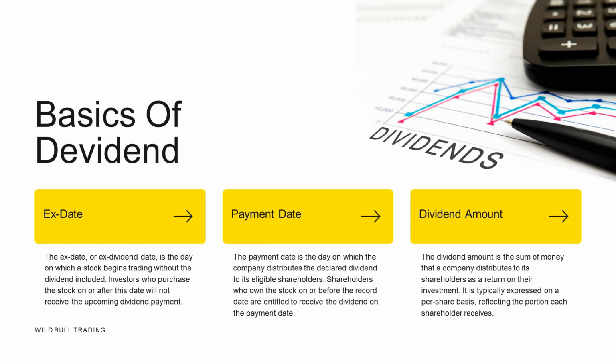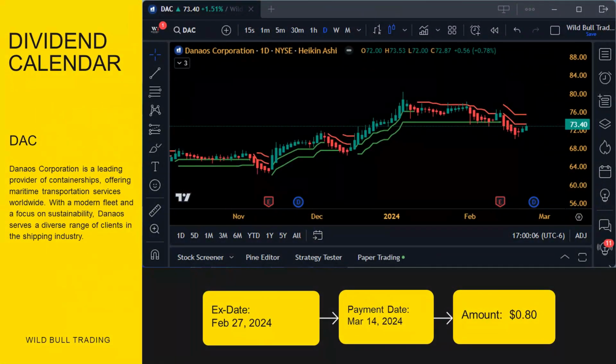Okay, so let's jump into the stocks, and the first one is DAC, Danaos Corporation. It's a leading provider of container ships offering maritime transportation services. The ex-date for this company is February 27. Payment date is March 14, and the dividend amount is 80 cents. I have included the daily chart here.